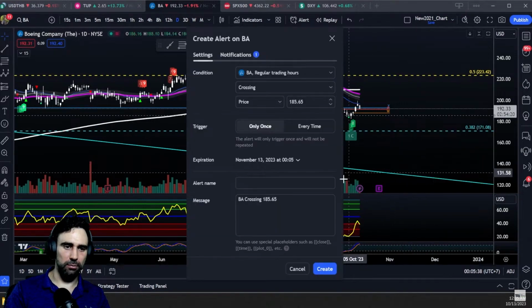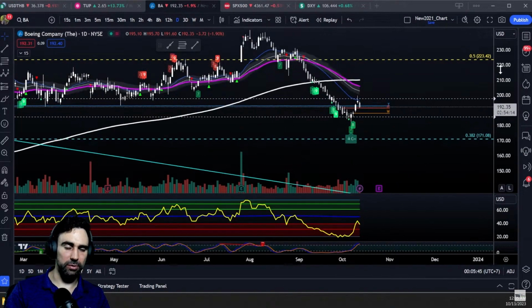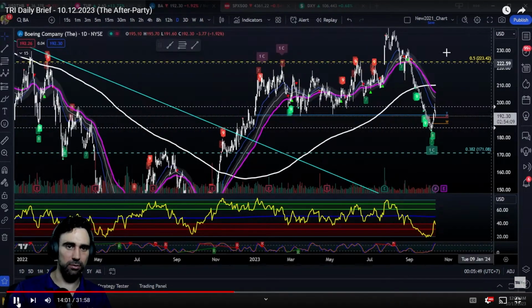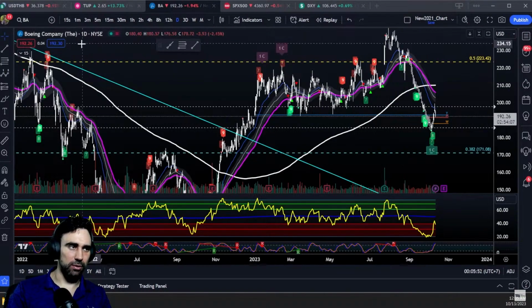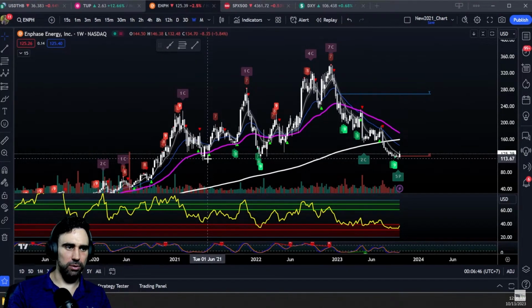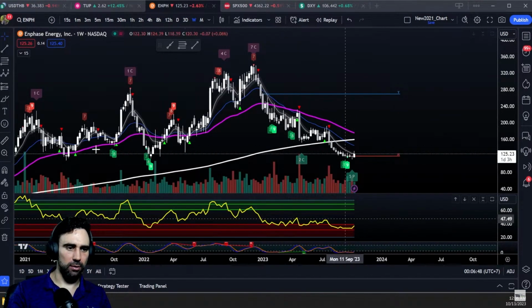I'm actually going to set multiple alerts on Boeing. Let's see if there's any price movement outside of this range. I will look for a trade. So that's another one I'm keeping my eye on that really fell off a cliff.